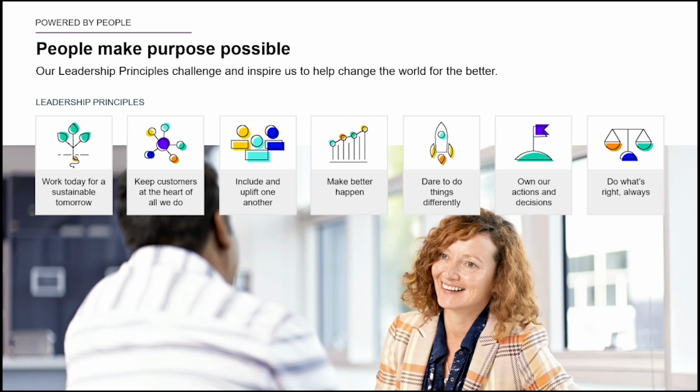Hence the Gigaton Challenge, doing what's right for our customers. We're going to include and uplift our people. We're going to make better happen as a company. We're going to dare to do things differently. We're going to own our actions, and we're going to do what's right always. All that is part of our leadership principles.